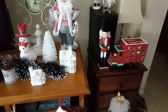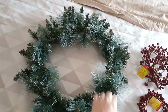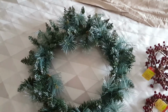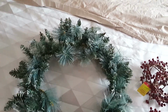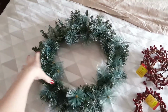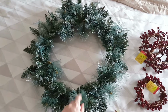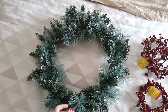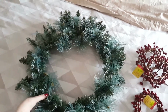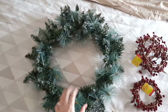So to start with, I was looking for a nice wreath, and I saw quite a few around actually, but this I ended up getting from Kmart because honestly, sadly, this was the nicest one I could find, like the biggest, the most full, the nicest color, the most realistic looking, and it was only $12. I saw a bunch of other ones for like $30, $40, $50, and they were nowhere near as nice as this one. So I don't really understand that, but anyway, this is the blue spruce, I think it's called, wreath from Kmart.